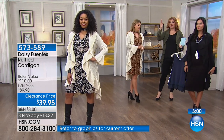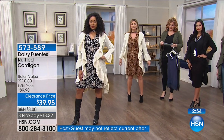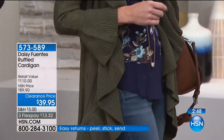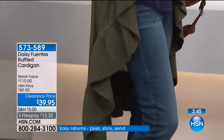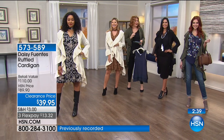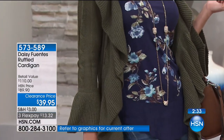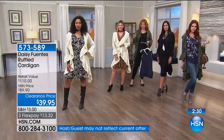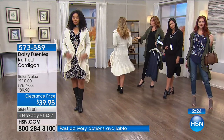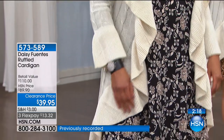I think the linear lines are extremely flattering. We can show it on Daisy herself or on our models, but you will see the lines within the knit are exquisite. Kate is 5'9", size 4, and she's in the extra small. Mary's in the small, and she looks fantastic in the black. Kenya's a size 12, 14, and she's in the large. I'm also in the large. I'm wearing the medium, which I would always wear, and it's fitting all of us just perfectly.